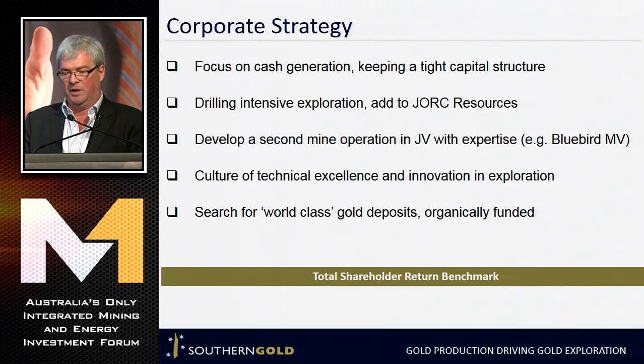We've got a really good team behind us, but at the end of the day, when you boil it down, what we're trying to do is to search for world-class deposits, but organically funded. So we will basically crystallise value from the assets that we currently own and re-inject 90% of that money back into the business, but look to return perhaps 10% of our cash flow back to shareholders.